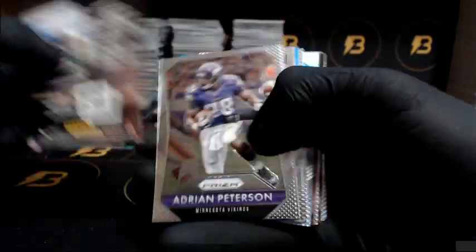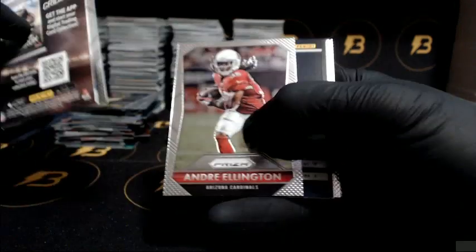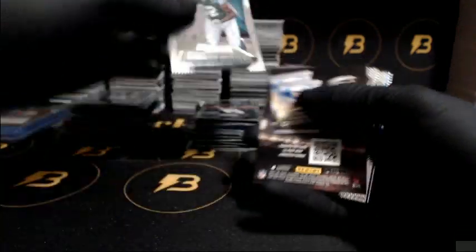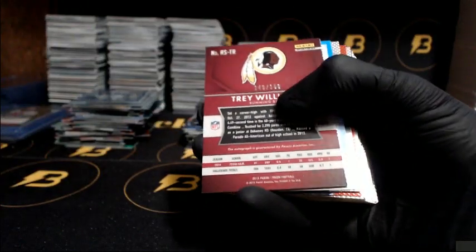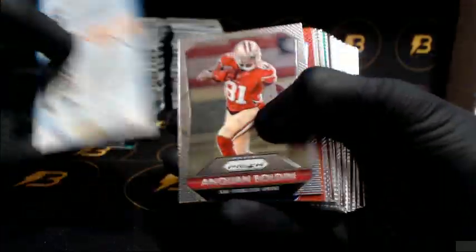Some Air Marshals. Cooper. Bryant. And Melvin Gordon, rookie card. We got Carlos Williams to 150 for the Bills. We got Trey Williams to 150, Blue Wave, going out to the Redskins. We got Gordon rookie card.